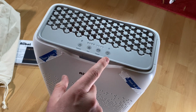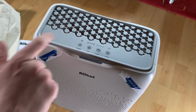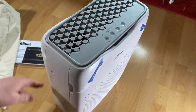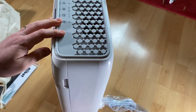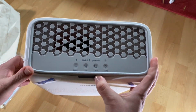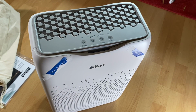The built-in timer can help you to save a little bit of energy, and it prevents the air purifier working all day long. There are 4 time choices: 1 hour, 2 hour, 3 hour, and 4 hour. Now let's enjoy fresh home and bedroom air while sleeping.